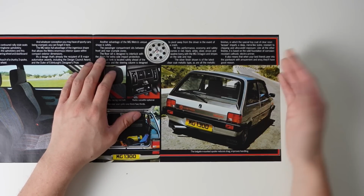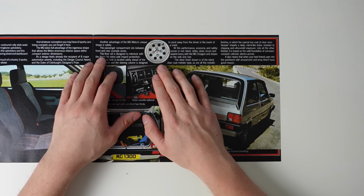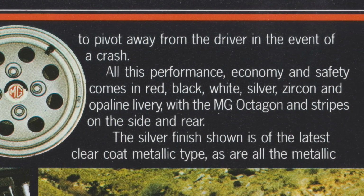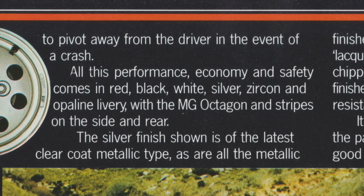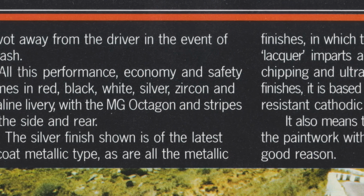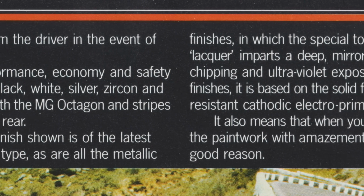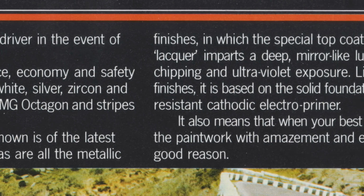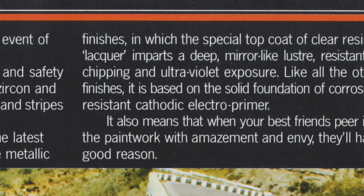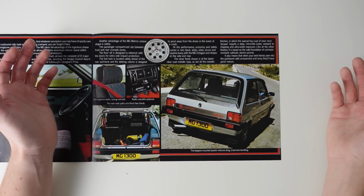In the text at the top, it carries on from the previous page. We see the little 12-inch pepperpot alloy wheel, and it shows that the MG was only available in 6 colours: Cinnabar Red, Black, Aram White, Silverleaf, Zircon Blue and Opaline Green. But at the end we come back to the "your best friend will hate you" vibe again, because this being a metallic finish, it also means that when your best friends peer into the paintwork with amazement and envy, they'll have good reason. It's just the coolest little thing.